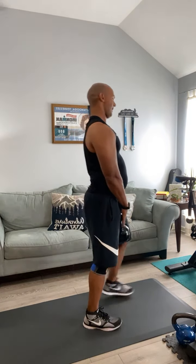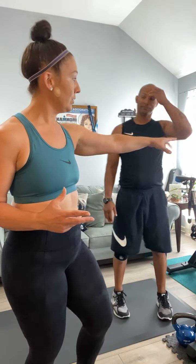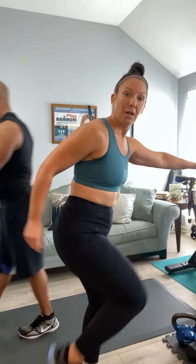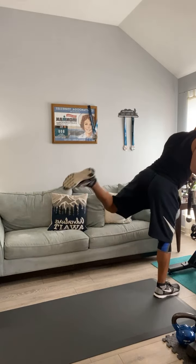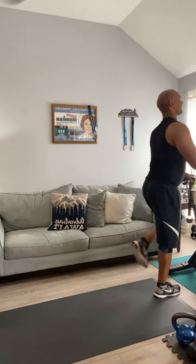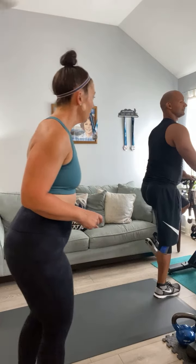3, 2, 1. Good. Now, there's a choice to make here. Two options on the donkey kick. You can hold on to something like the spin bike and do a donkey kick standing, or you can go angel! Yay! They're outside today. Here we go, donkey kicks. And begin. That's it. So a flatter back and less of a karate kick move.